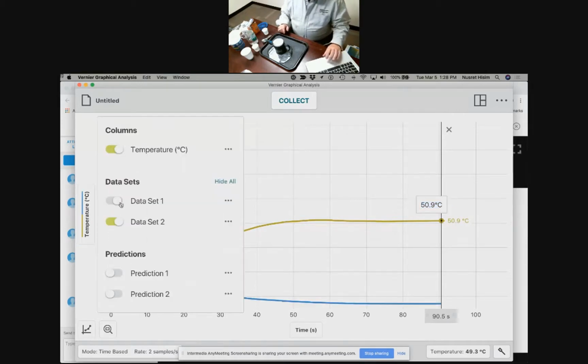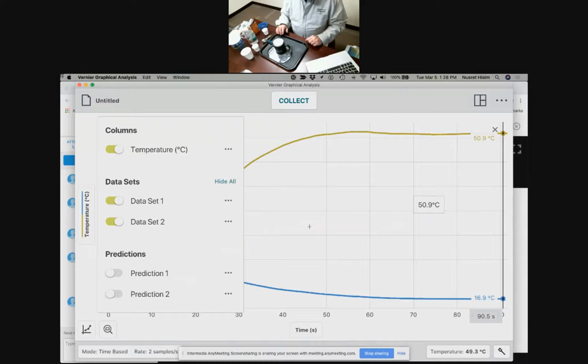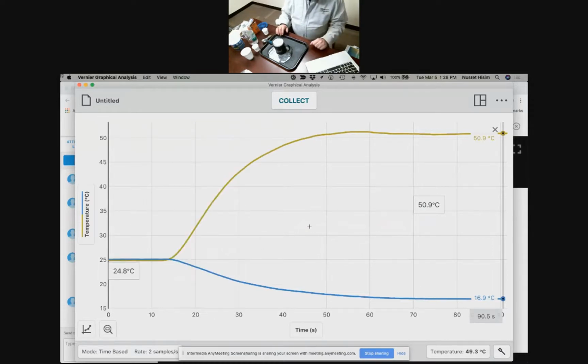The connections and things are relatively simple. This data can be collected on anything. I'm doing it on a computer, but you could collect it on a phone, or you could do this whole experiment on my phone. We could collect the data on a Chromebook. There's many different ways. The company, Vernier, gives you lots of options for collecting the data. So that's the basics of this experiment: combinations in which you have temperature changes in the reactions.